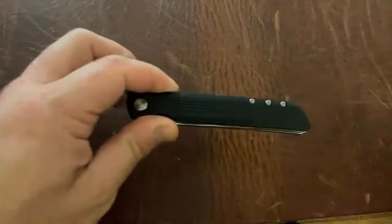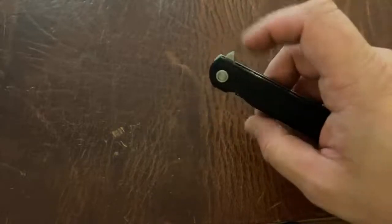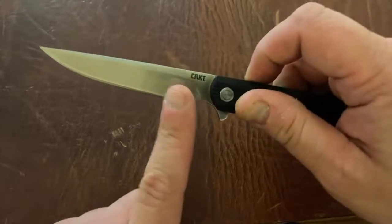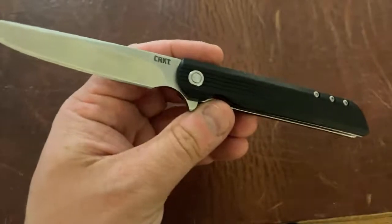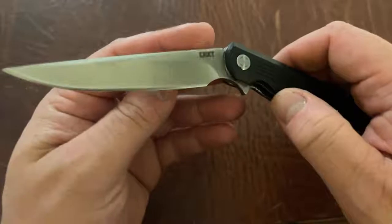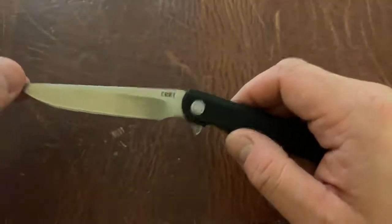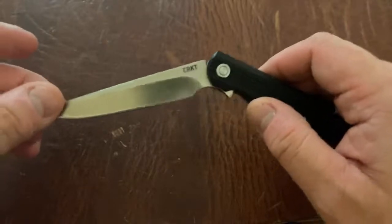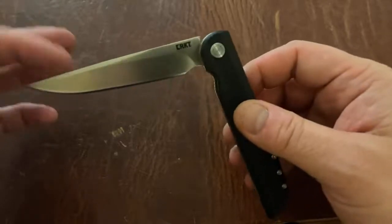So on CRKT's, and I don't know if this is true of all their knives or just the LCK, this fires harder than the non-assisted LCK, which is great. And the detent on the non-assisted one's actually really good. The tension engages still about halfway through. Actually, I'm sorry, that was a detent over here.